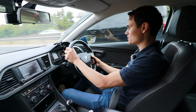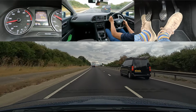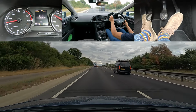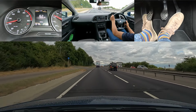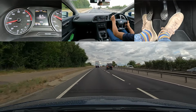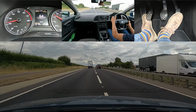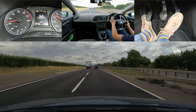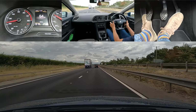I'm doing about 65. Let's go down to the digital speedos and get an accurate speed. 63. Cars are braking. It looks like lane 2 isn't going much faster. I'm not sure if there's any point going a little bit faster. Got an opportunity to move, so I will try and get up to 70 if the traffic allows. At the moment the traffic is allowing 64 miles per hour.